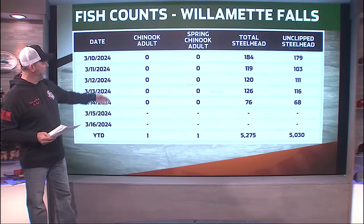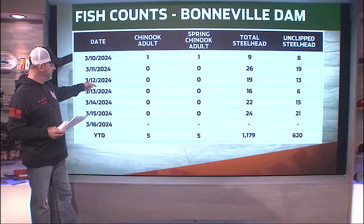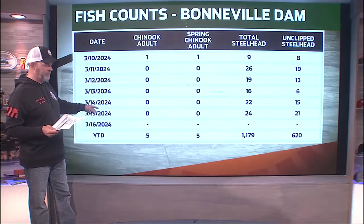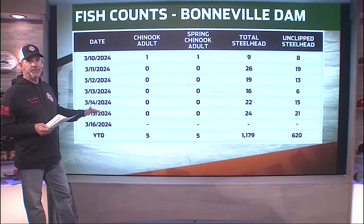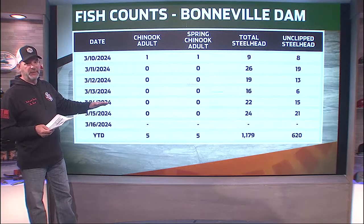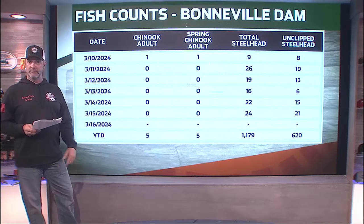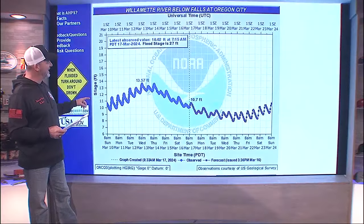Okay, so Willamette, nothing's changed from yesterday. Taking a look at Bonneville. I didn't actually look at it this morning, so nothing went over yesterday. So very, very standard. If you were to look at the 10-year average, which I did look at this morning, it is pretty much online, maybe a little behind. But in the end, all the fish are still below the dam. We haven't missed nothing, right? Let's hope.